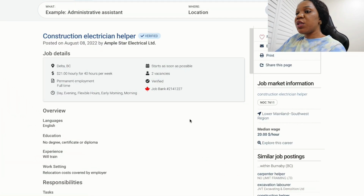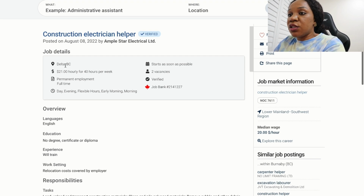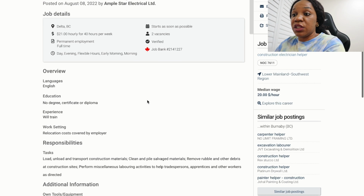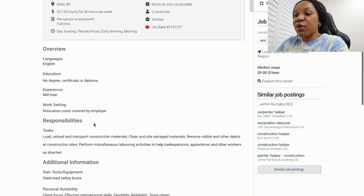The next job that we have, which is also a construction electrician helper, is also a verified job, and this job was posted on August 8th, and the job is available in Delta, BC, that is British Columbia. And the job bank reference number for this job is 2141227. The job is permanent employment, full-time. They are looking for 2 vacancies, and the education is no degree, no certificate or diploma. And also the employer is willing to train, and the relocation cost is going to be covered by the employer as well.